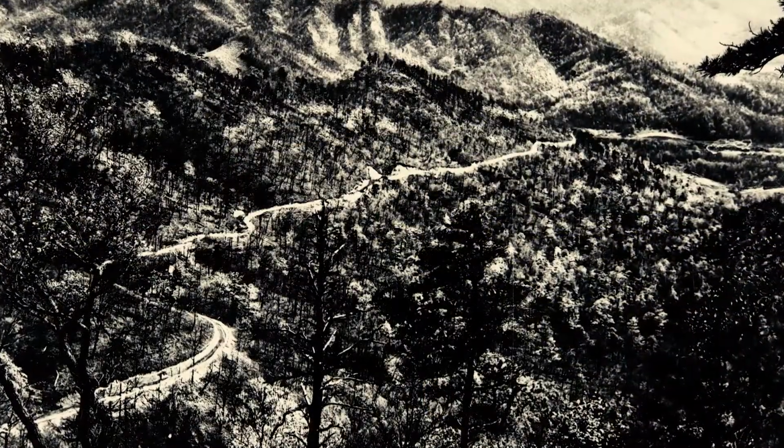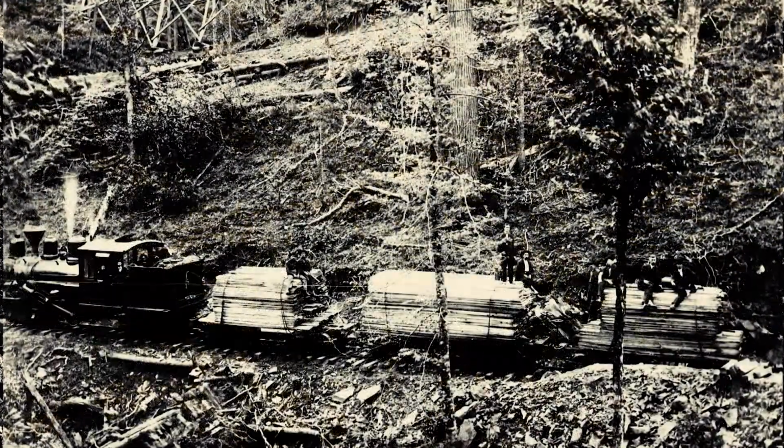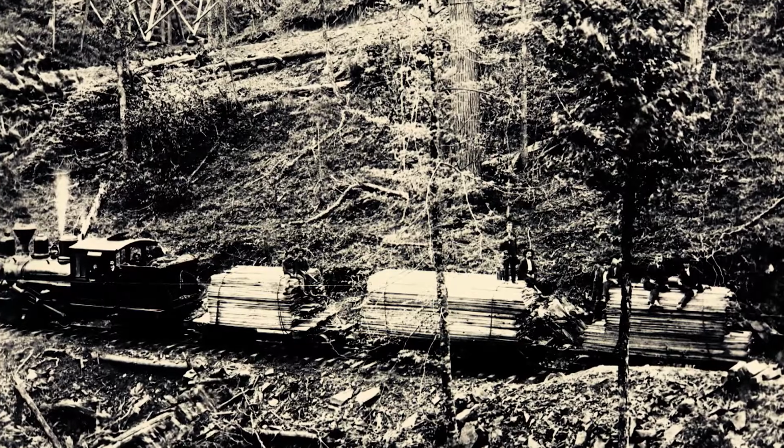The landscape today is vastly different than it would have been during the period of construction along the parkway. Many of the areas had been clear cut of trees, but through the CCC and the WPA efforts, the parkway literally was transformed.